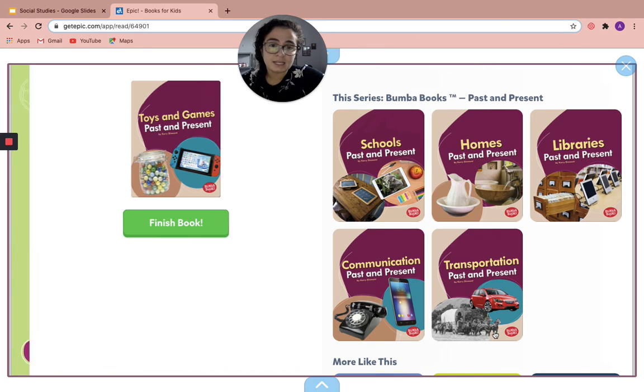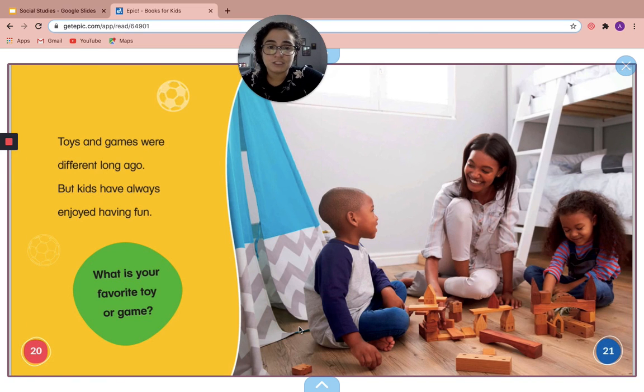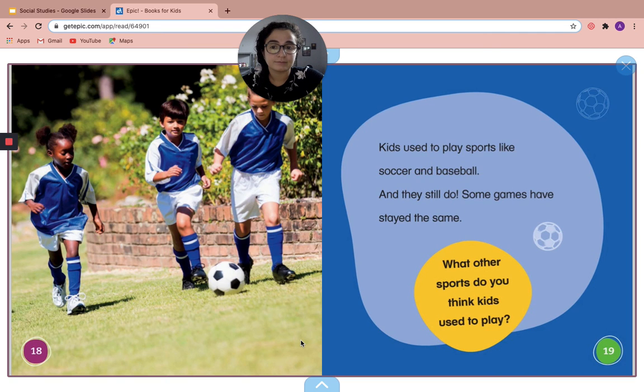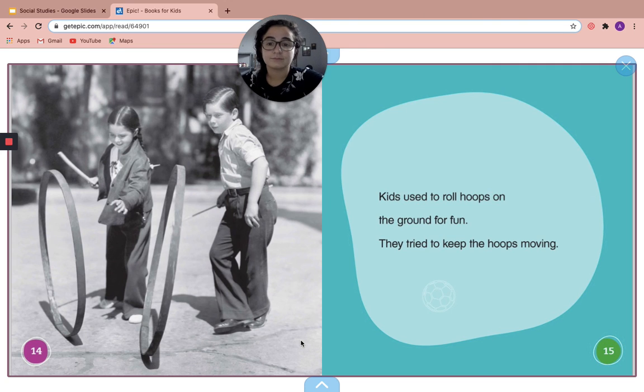Oh, the end. Before we finish, I have a question. Which toy from long ago do you think looks the most fun? I think the hoops look the most fun. What do you think about the hoops?